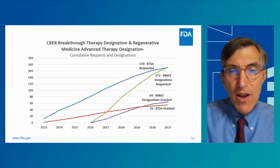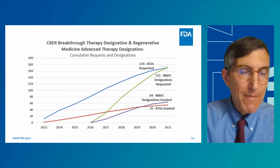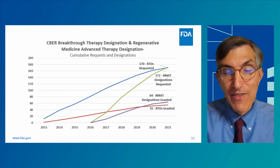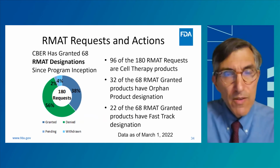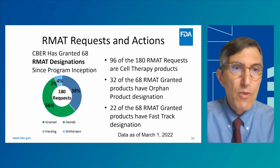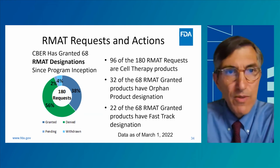You can see here that at our center, over the course of time since the Regenerative Medicine Advanced Therapy designation was put in place, the number of designations that we've given has exceeded the number of breakthrough designations. That makes sense. The interesting thing is the percentage that we give of breakthrough therapy designations and regenerative medicine advanced therapy designations is roughly the same. About a third of applications, maybe a little bit more, receive the designation when they come in for either one of these. Here you can see that right now we're running at about 38% of requests granted. That was data as of March 1st, with 68 RMAT designations granted out of 180 requests.